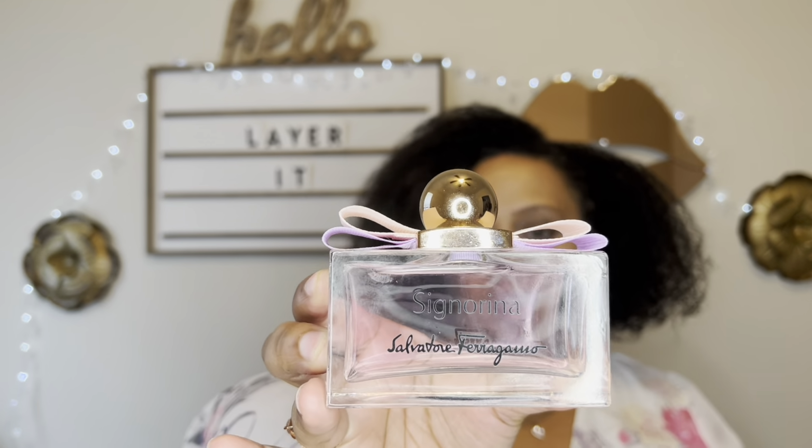So this next layering combination features Signorina by Salvatore Ferragamo EDT. I fell in love with this bottle. I remember a couple years ago, everyone was talking about this on YouTube and I'd never heard of it. And I went and found it. I can't remember if I got this at TJ Maxx or Fragrance Net. But to me, it's a romantic, soft, rosy scent. And I was like, what do I want to pair with it? And I just saw this pretty bottle that I have. I never think to wear this because I feel like it's not very long lasting.